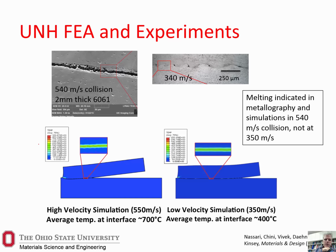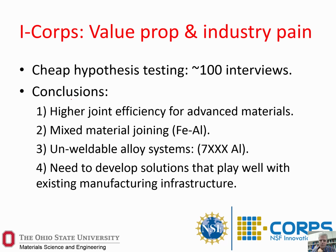This is an example where at a collision of about 340 meters per second, we see temperatures expected around 400 degrees C at the interface, whereas if we get too hot, 540 degrees C at the resolution of their mesh, we see high temperatures there, up over 700 degrees C. That causes melting, and that seems to be confirmed that we have fairly significant melting when we do the scanning electron microscopy on this. So we just have a beginning NSF program in collaboration with Professor Kinsey and his group, and we're excited about that.